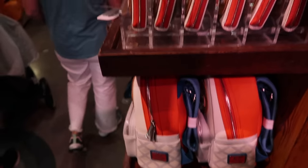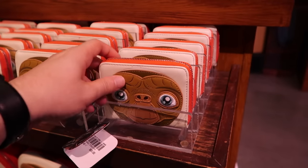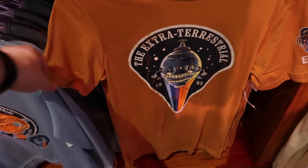I love that. They've also got the wallet as well. Super nice. $55 for this E.T. wallet right here. Ooh, and the Loungefly logo on the back. Then you got these shirts right here. This is super cool. You can actually see E.T.'s home ship right there. Wow, that I've definitely never seen before.